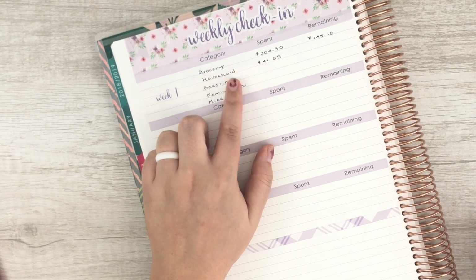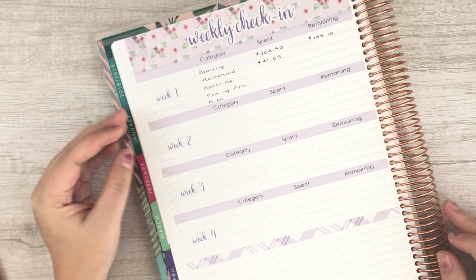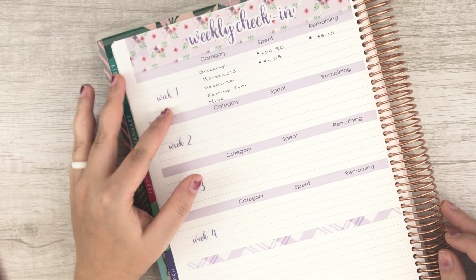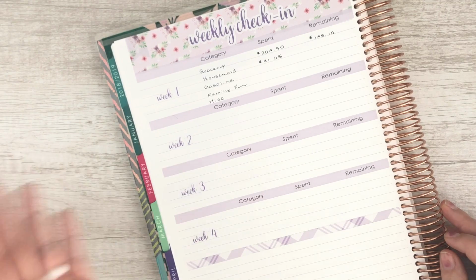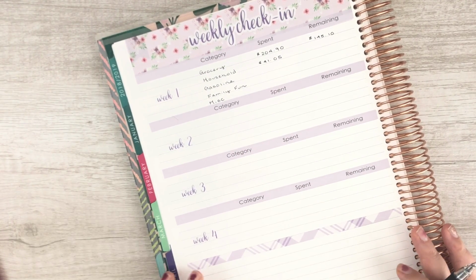And you know what I just remembered? I got something from Amazon too. I got a big basket for my daughter to put her stuffed animals in, but I'll wait and just track that next week because I don't want to white out and all that kind of stuff. So I'll put that in for week 2.